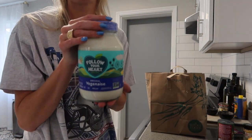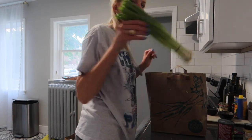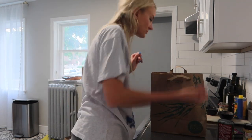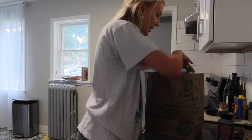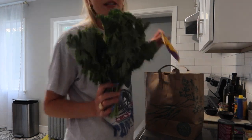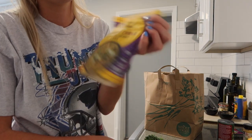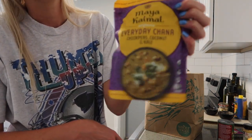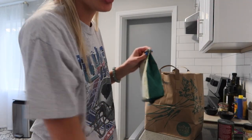Vegan mayonnaise, chickpea chicken salad, green onions, celery, baby carrots. I got some kale because I'm making this tonight and putting some more veggies and kale in it, and a can of coconut milk. This is the Maya Kemal brand. Really good. Some quick cooking rice because I have no patience.